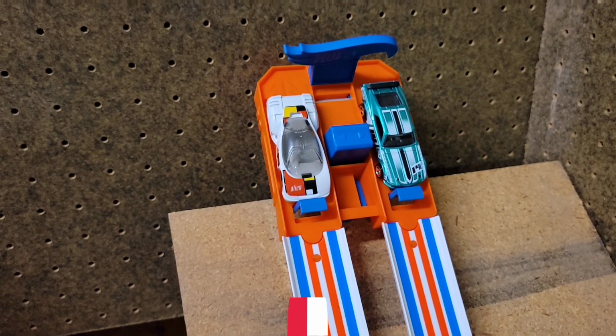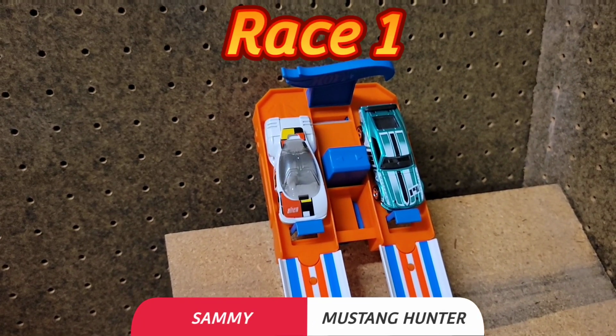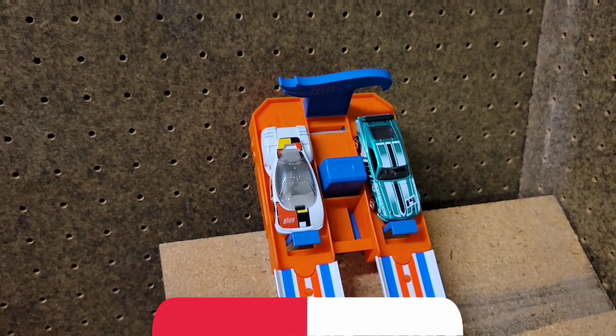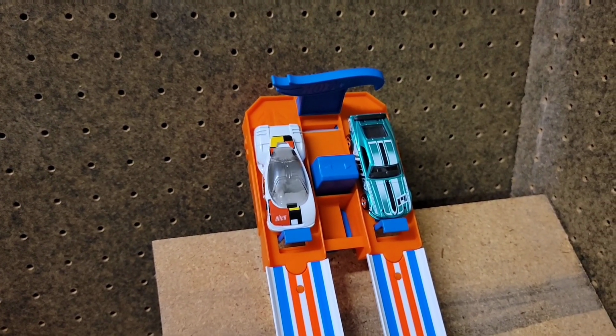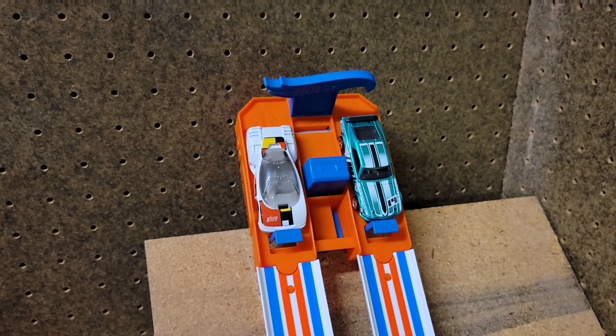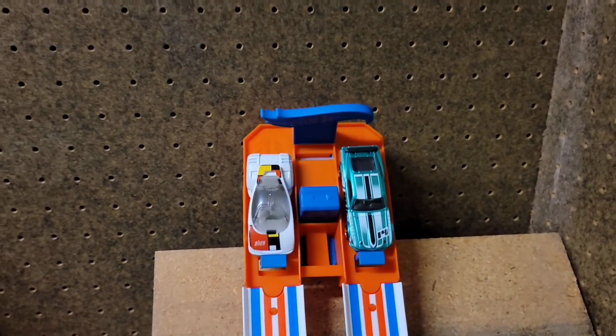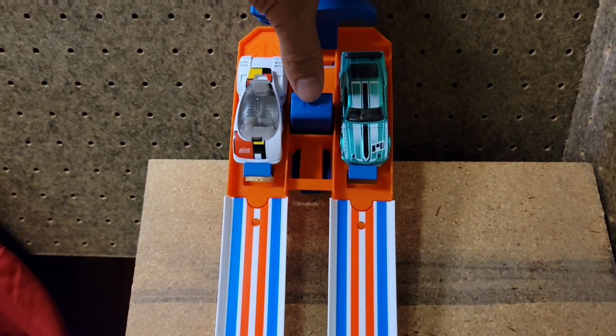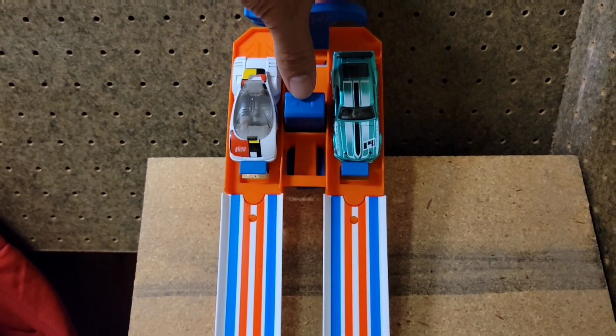Here we go, race number 1 against the Mustang Hunter in lane 1 in the Boss 302, and Sammy and his Alien in lane 2. Now he is 2 grams less than the Mustang Hunter, so let's see if that weight helps the Boss 302 in its advantage. So the flag is set, the track is clear. Let's get this going in 3, 2, 1.